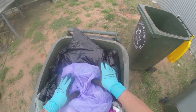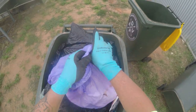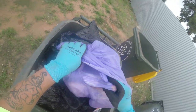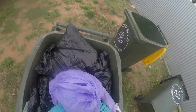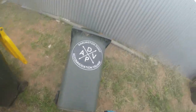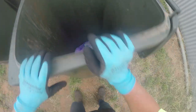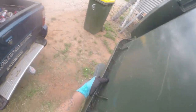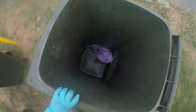Bin fell over. Get into this bag. What the devil is that? Oh, dishwashing liquid. Don't need to worry about getting into that bag then. Yeah, do it this way. I only want to use one bin today. Still didn't get it.